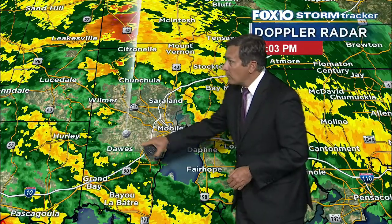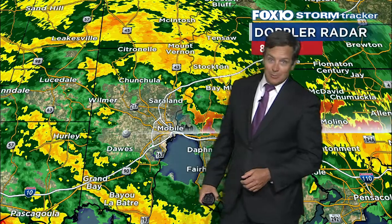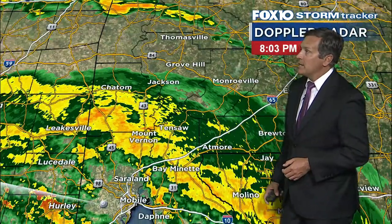We're getting a lull right now in Mobile. That's good. We've got heavy rain at Grand Bay by Bellefontaine. That's bad. That's about to move back in. So on and off, heavy downpours. We're seeing that right now up into Washington and also up into northern Mobile counties, and then far to the north, still some showers there.